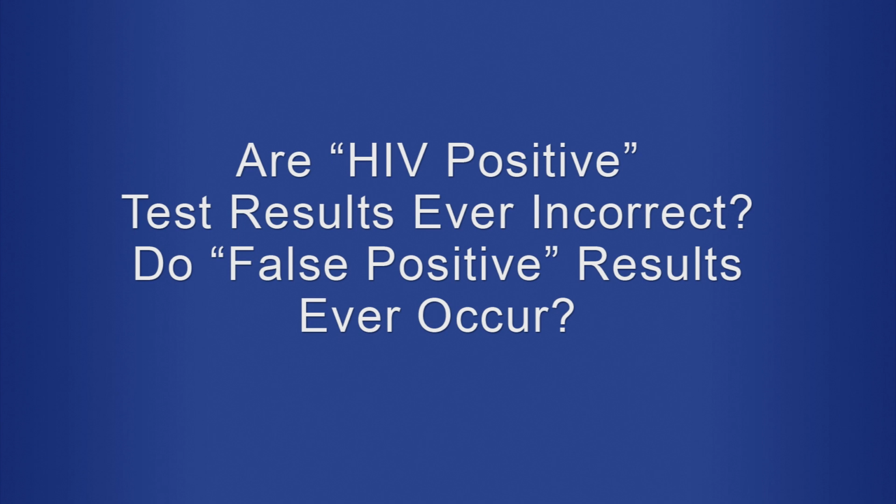Are HIV positive test results ever incorrect? Do false positive results ever occur? HIV tests aren't perfect, but if a doctor tests you for HIV and you follow all their instructions, including any follow-up testing, HIV tests are highly reliable.